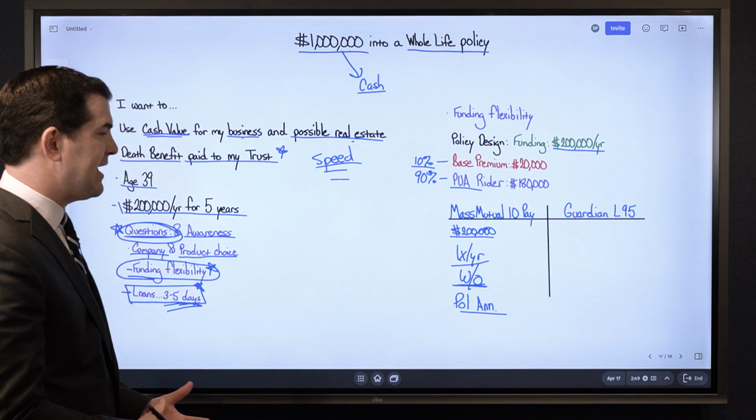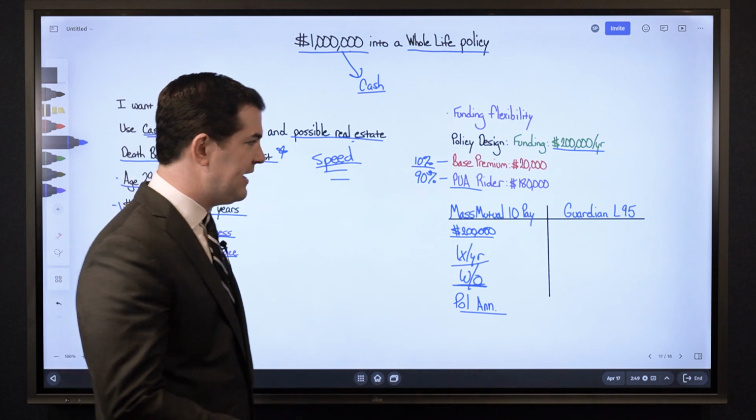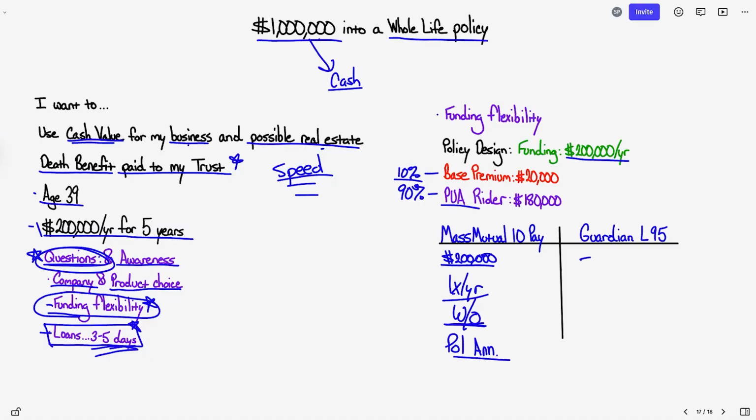But being comfortable with that one time per year payment and the adjustment is really the key in that case. Whereas Guardian, on the other hand, what it can do is commit just to the minimum, which is that premium of $18,000 and change, plus the term rider. Let's just round up to $20,000. He can pay that yearly. He could also break that up over 12 months if he wanted to.